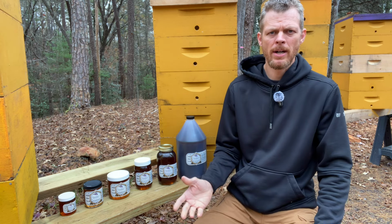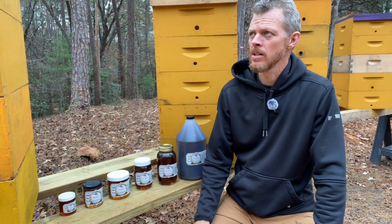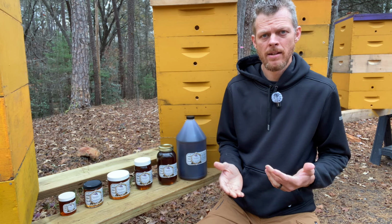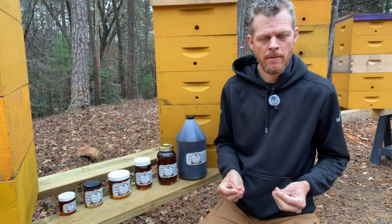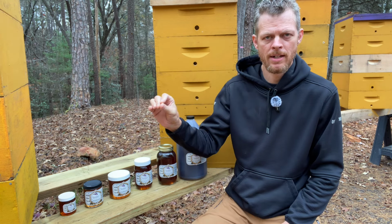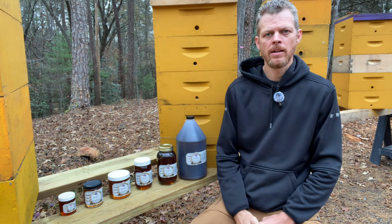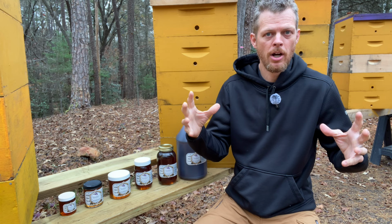In my area, my wildflower primarily comes from tulip poplar trees, the wild cherry trees, and blackberry. Each area is going to give you a unique blend of wildflower. And wildflower is not considered a varietal honey. It's a blend. A varietal honey is something that is considered a monofloral source of nectar, meaning that one thing was primarily blooming, and that will make up the majority of, say, a jar of honey, for example.